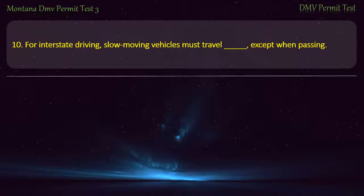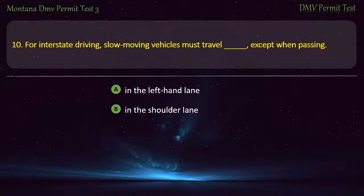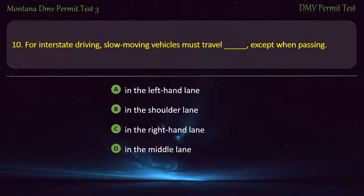Question 10. For interstate driving, slow-moving vehicles must travel, except when passing: in the left-hand lane, in the shoulder lane, in the right-hand lane, in the middle lane. Answer. In the right-hand lane.